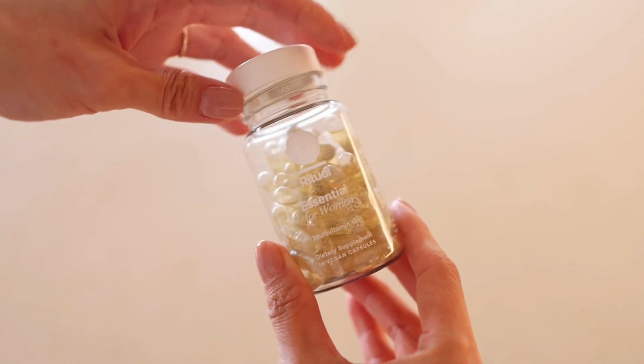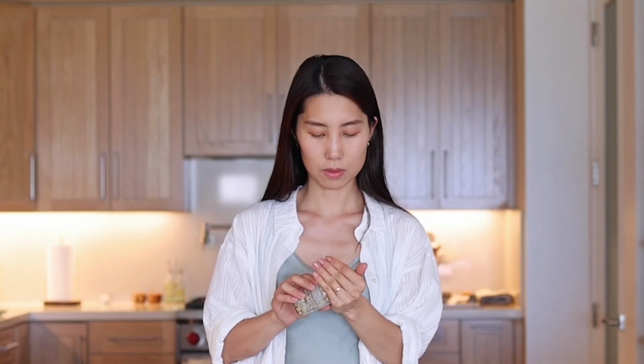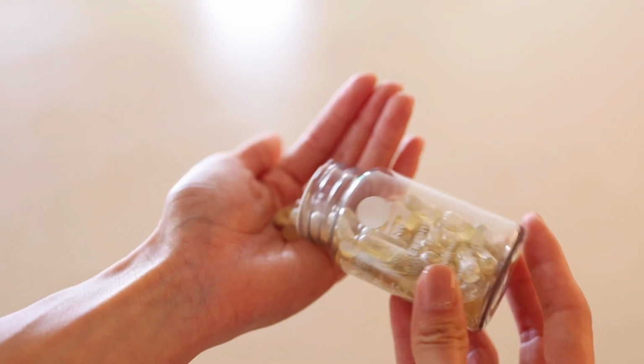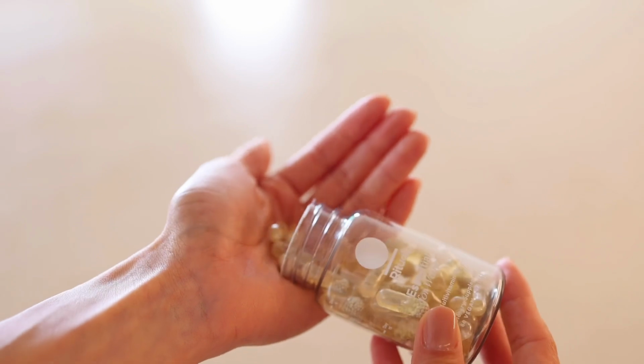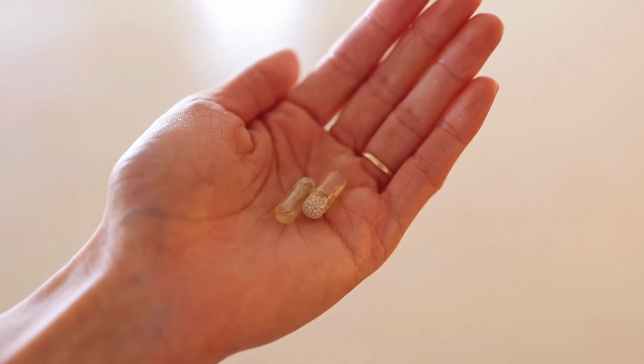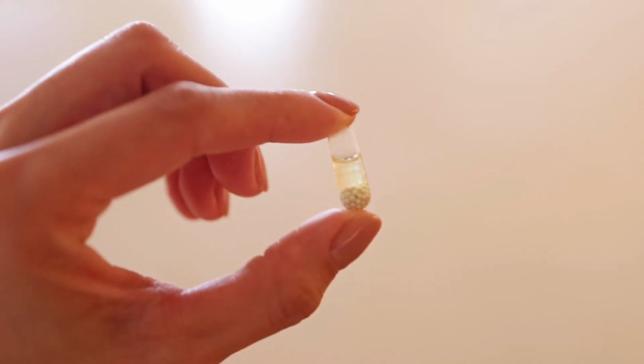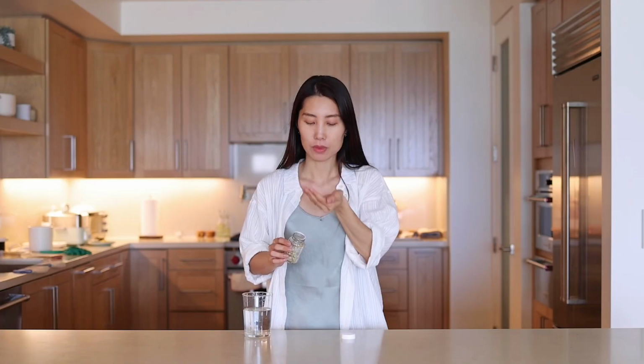Every morning, I take a Ritual Essential for Women multivitamin. This is designed for women over 18 to support the body's nutrient needs. It helps fill the nutrient gaps no matter what I eat during the day. Just take 2 capsules a day. It's very easy to take, no irritation even on my empty stomach.